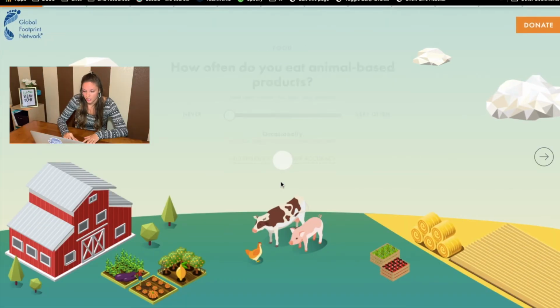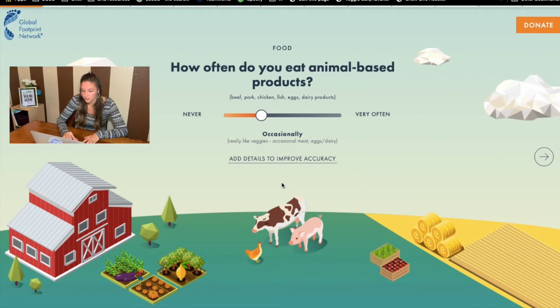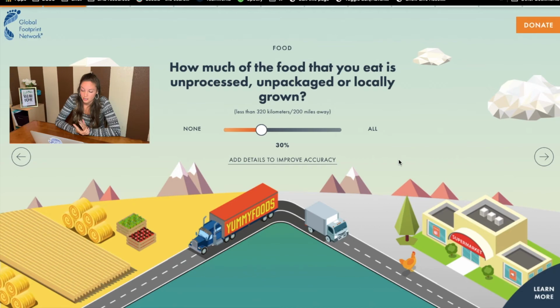Taking the first step here, how often do you eat animal-based products? Never. I'm vegan, so I don't eat any of that. How much of the food that you eat is unprocessed, unpackaged, or locally grown? This one's kind of hard. Honestly, this is one of the areas I could definitely improve in because I really don't pay too much attention to this. I live in a state that has all 4 seasons, so unfortunately in the winters, if you want specific fruits and vegetables that are out of season, they have to come from a relative distance. It says 30% as the marker right now, so I'm going to say that's probably about right.